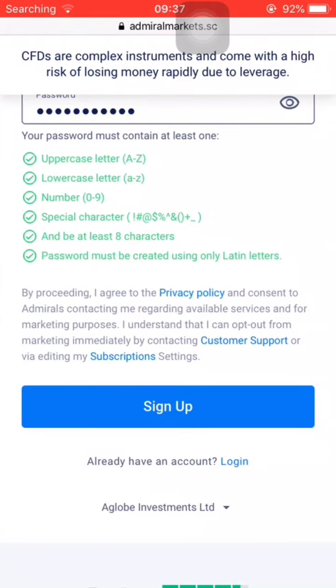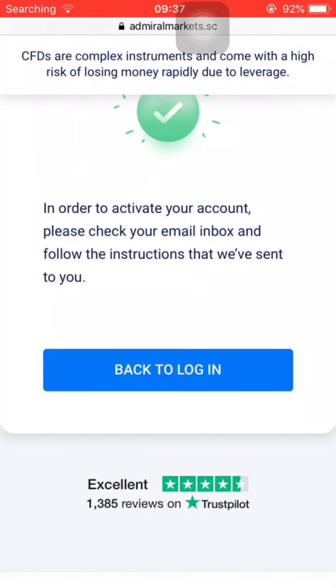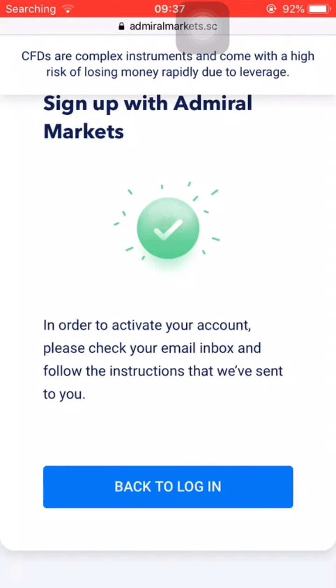Now that I've added my details, I'm just going to click on sign up, guys, and see what to expect from them. As you can see, in order to activate your account, please check your email inbox and follow the instructions that we send to you. Okay, let's go check our email.